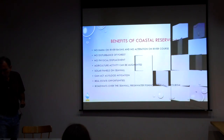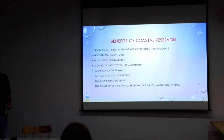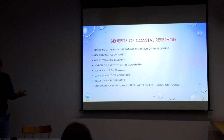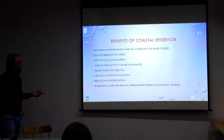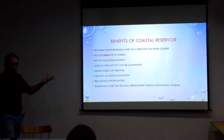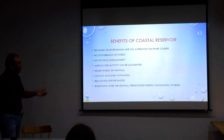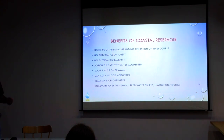Okay, benefits of coastal reservoir. No harm on river basins. No alteration of river course. No disturbance to forests. No physical displacement. Agriculture activity can be augmented. Solar panels also, you can put solar panels on the seawall. And you can also act as a flood mitigation. Real estate opportunities, remember I told you can develop it. You can have commercial and residential. Roadways over the seawall, freshwater fishing, navigation and tourism.